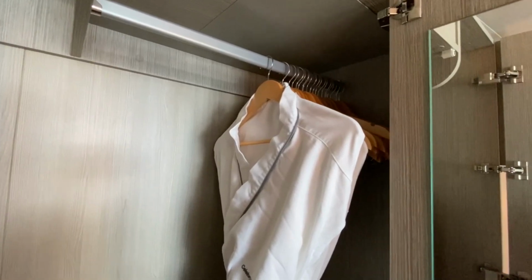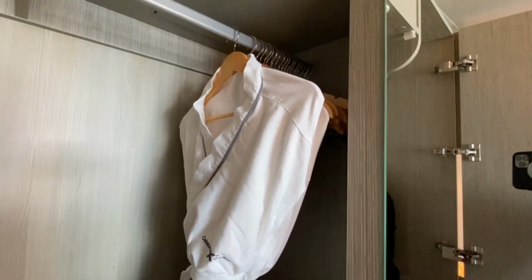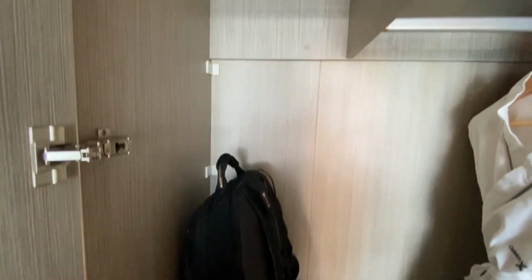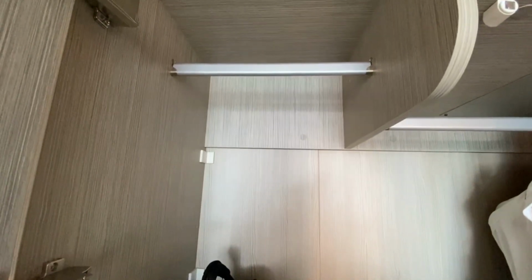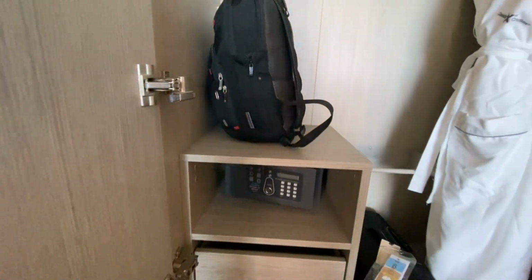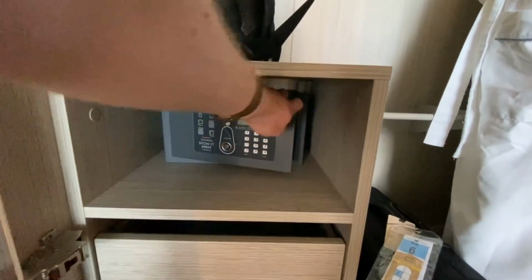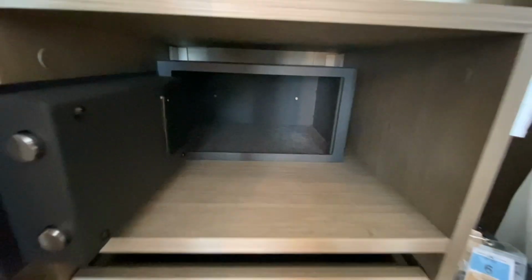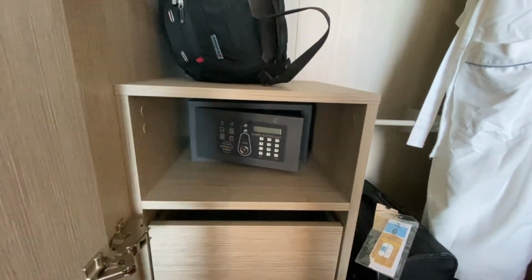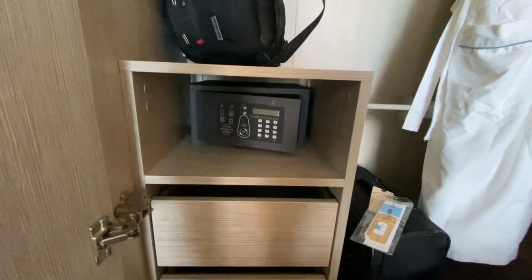A little bit of hanging space there. Not a lot, but I suppose it'll be sufficient. There's another hanging space down there for smaller shirts or items as well. So for us guys, I think it'll be fine. Moving down here, we've got the safe, and it's probably one of the world's smallest safes. I think you'd be pretty pushed to get even an iPad in there, but for wallets and keys and stuff, I think it should be big enough.